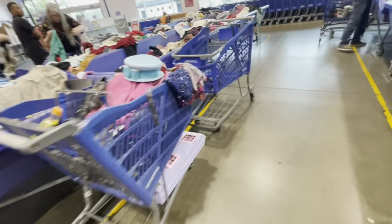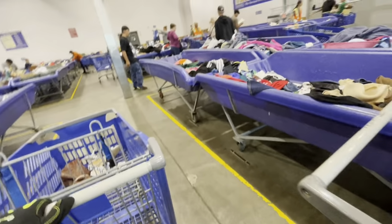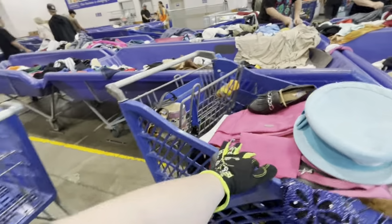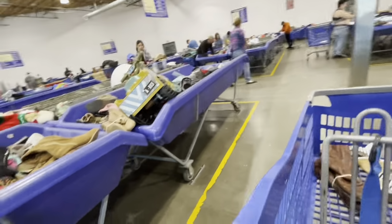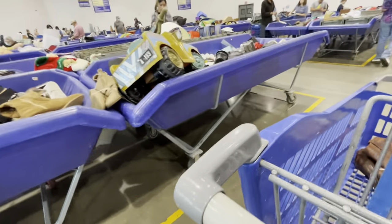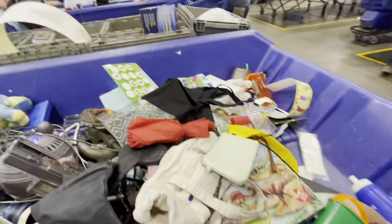Okay, let me get my train of carts here. Get going. This is multitasking. I'm dragging one cart, pushing another cart, and recording.